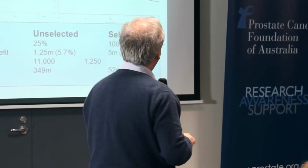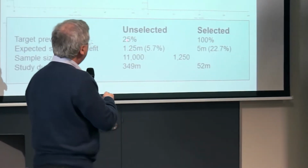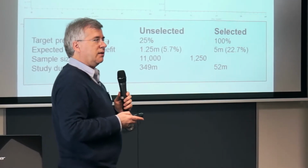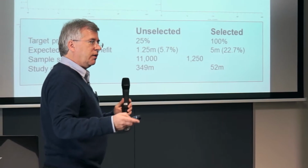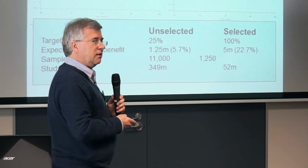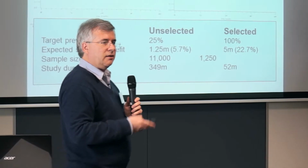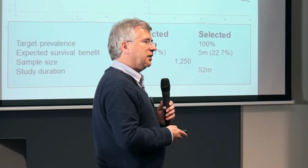Now, the reason why I'm showing you this is to show you these numbers, because the prevalence of HER2 is about 25% in women with breast cancer. Now, if the trial had been done in an unselected population of patients, all comers, then it would have required 11,000 patients on the study to show this survival benefit, and it would have taken over 30 years at the then rate of accrual to enroll enough patients on the study.